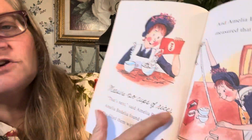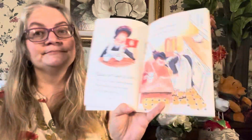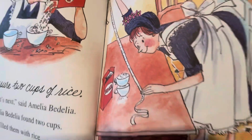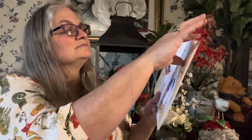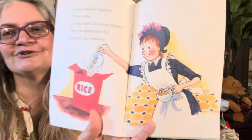Measure 2 cups of rice. That's next, said Amelia Bedelia. Amelia Bedelia found 2 cups. She filled them with rice, and Amelia Bedelia measured that rice. She's got her measuring tape right there. Amelia Bedelia laughed. These folks do want me to do funny things. Then she poured the rice back into the container.